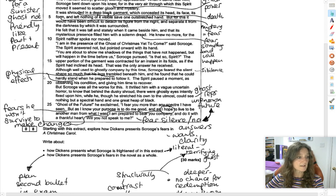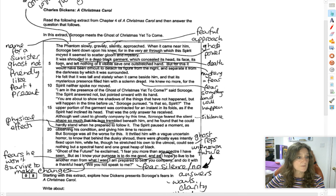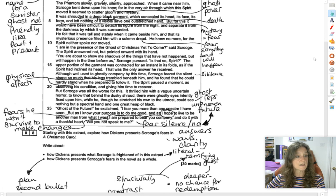Okay, we've got more physical effects that I've annotated here. He feared the shape so much that his legs trembled beneath him. So this really links, doesn't it, to this bit up here about him, Scrooge bent down upon his knee. So this is really hinting that he's so afraid of this ghost, his legs are trembling and he can't physically hold his body up. And it really contrasts with quite arrogant Scrooge that met Jacob Marley's ghost back in chapter 1. He could hardly stand when he prepared to follow it. It could also suggest that this misery and gloom that the ghost is spreading is really pressing down on Scrooge, and that's stopping him being able to move. Okay, and I think that you could link that to the theme of depression as well, that people feel like that if they are suffering from that mental health.